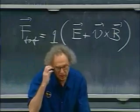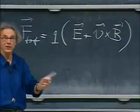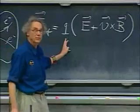An electric field can do work on a charge. Remember, Q delta V can be positive, can be negative, but it can do work. It can change the kinetic energy of the charge.